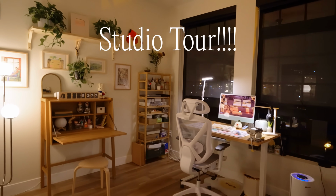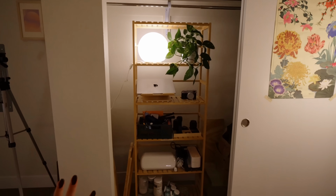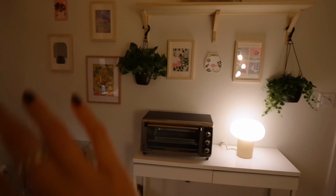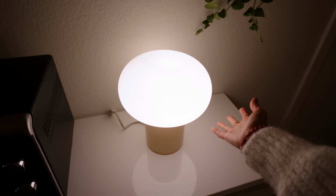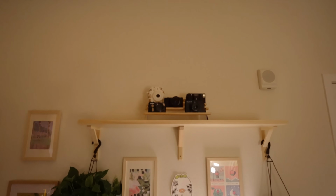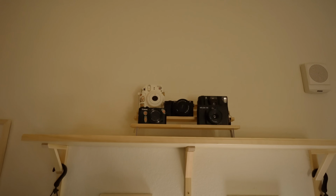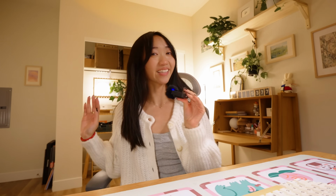So here's what the studio looks like when you first walk in. And of course, here's the little area that I was working on all weekend. This side is where my clay oven lives. She's right next to this beautiful mushroom lamp I got from IKEA as well. And up here, I didn't quite know what to display, so there are just my old cameras that I don't use anymore. Here is my desk. So basically, we are finally done setting up the studio.